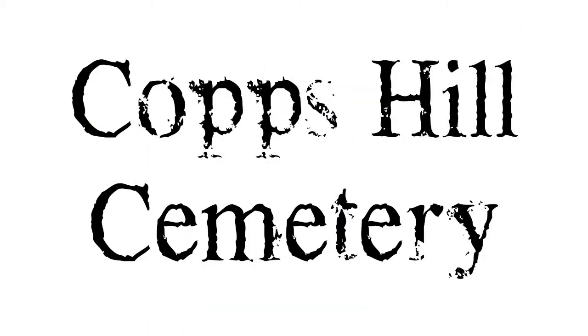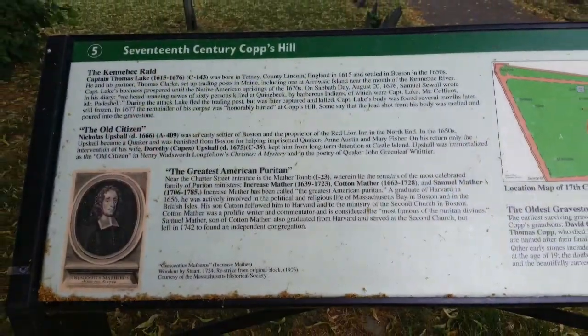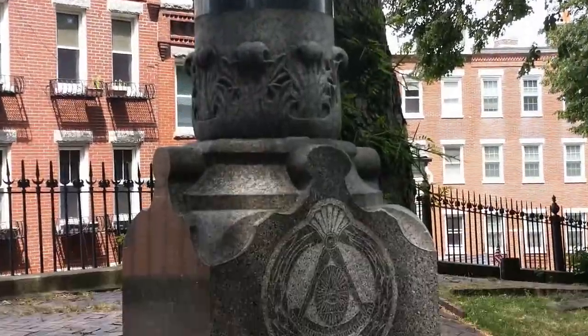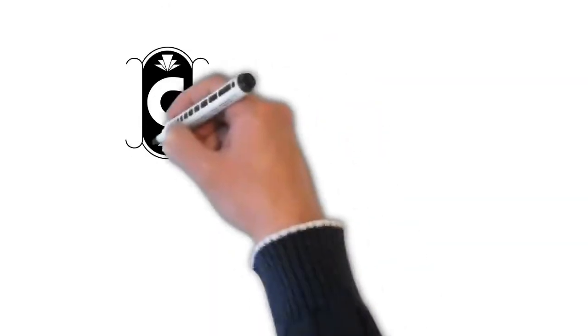All right, here's Copp's Hill Cemetery. Lots of famous folks here. The Mathers, Cotton Mather, Increase Mather. These are some of the folks that are buried here. They have lots of different old cemeteries here. Obviously, it's an old town, but you would expect an old town to have old cemeteries. You know, I'm living in San Diego now, and I think there might be some 1700s in a couple of spots, but not many. And several African Americans buried here.